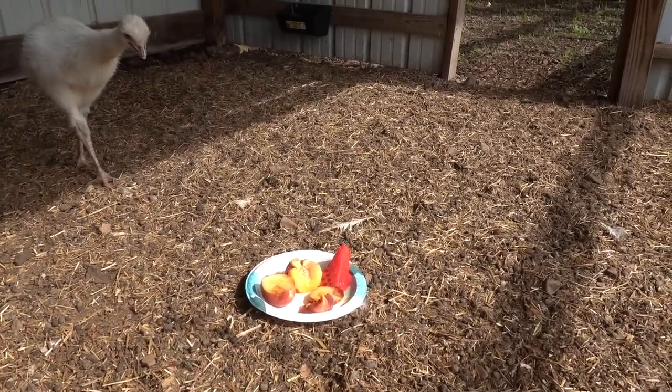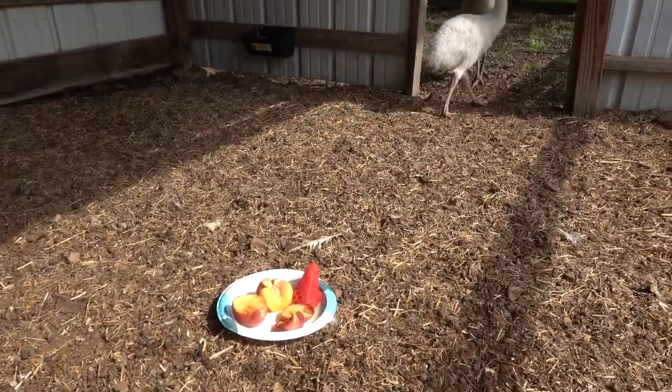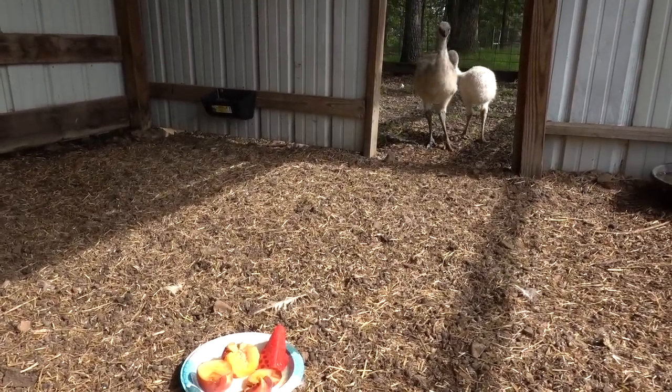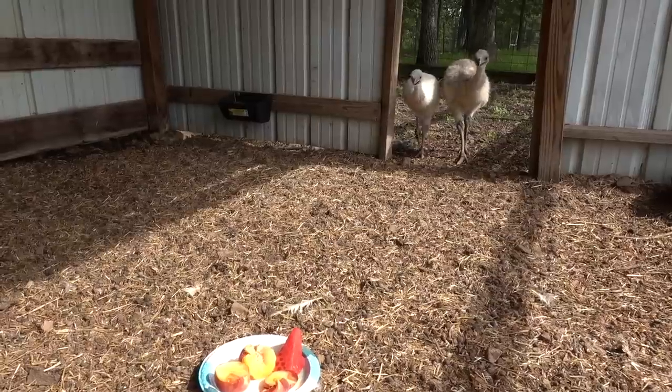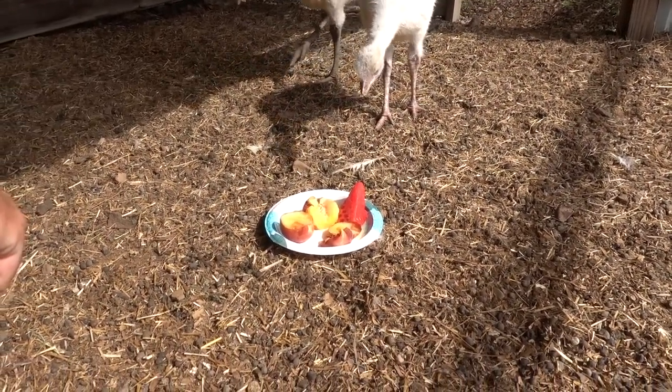Yoshi! Come here, I got a surprise. Can you guys tell how tall they're getting and how much they grow? It's just amazing.